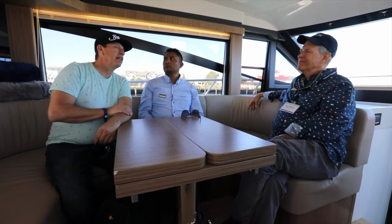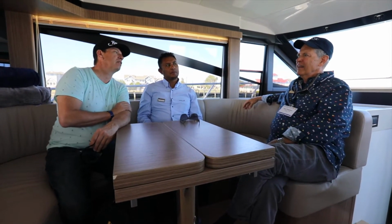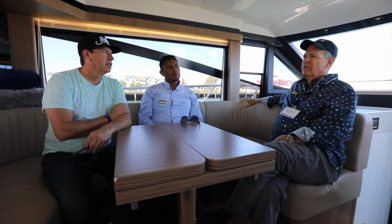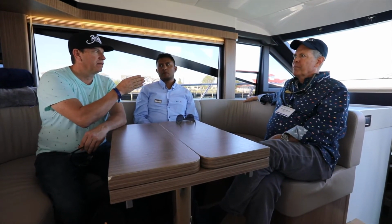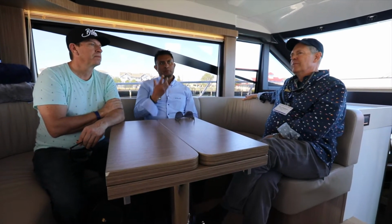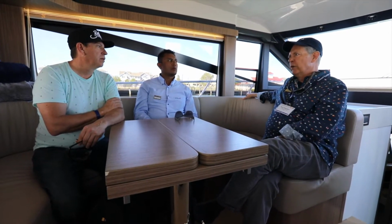So does this also have steering on the front for docking? Do you have jets or props on the front? It's got the joystick control, which is built into the IPS system. So you have all sorts of maneuverability. So in the bow you have jets? Well, there is actually a bow thruster on that. It's an independent bow thruster. Plus the pod system. Plus the pod, yeah. So with the pods, you can go sideways.